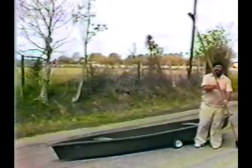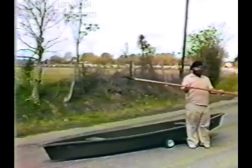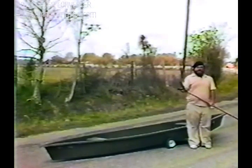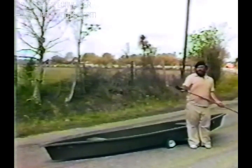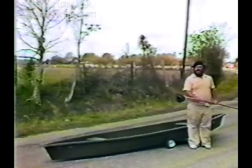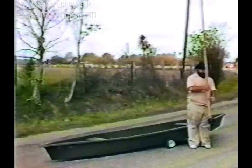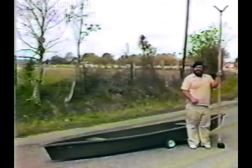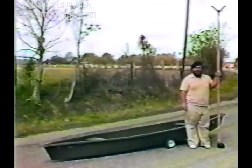It's propelled and guided principally by this push pole. It's a working push pole. On one end, the regular hinged metal duck foot for use in the marsh, the swamps, and the bayous. And on the other end, I put a bathroom plunger for two reasons. First, because it works on the pavement, and second, because I don't want to take myself too seriously.